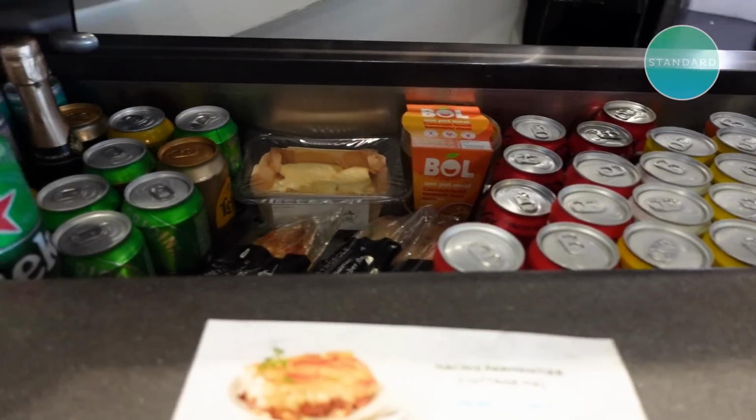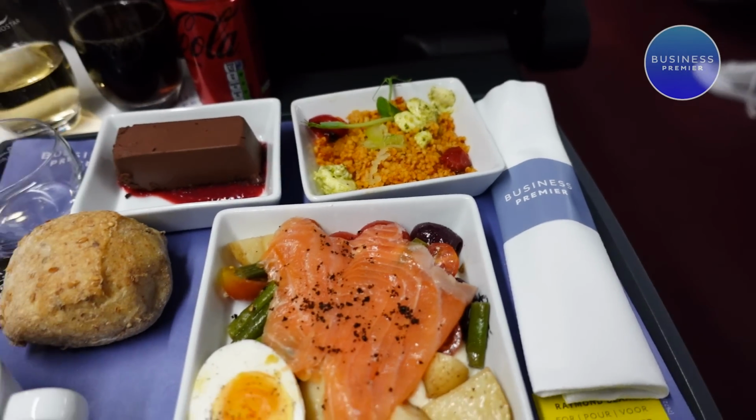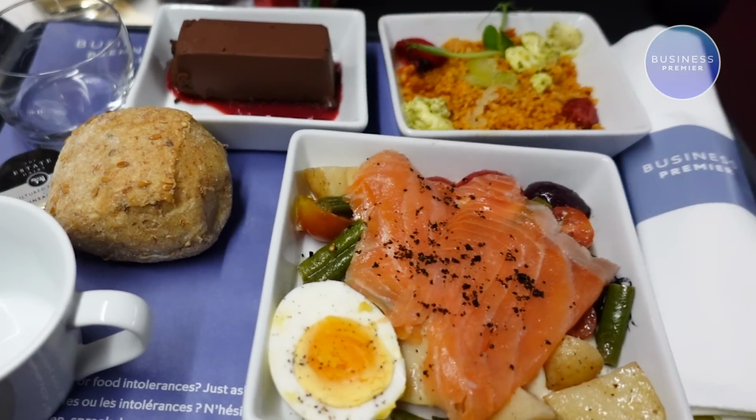Can I get a gin and tonic, please? And the coconut dal. Amazing, thank you so much. We're now less than half an hour into the journey and lunch has just been served. I am going to go for the smoked salmon cold main course with bread, the starter and the dessert already there, and a tea coffee cup that I assume is going to be hot drinks later.